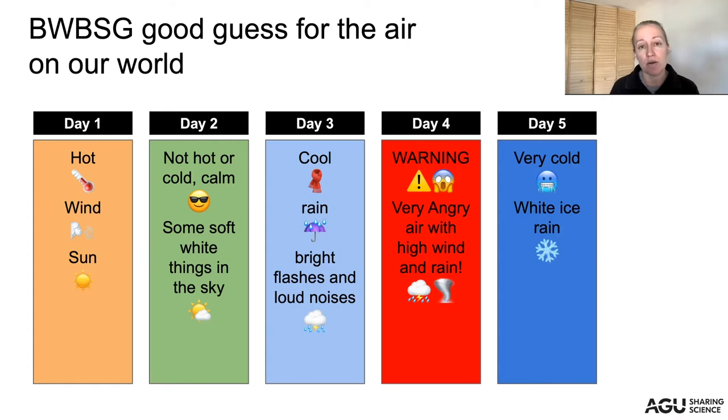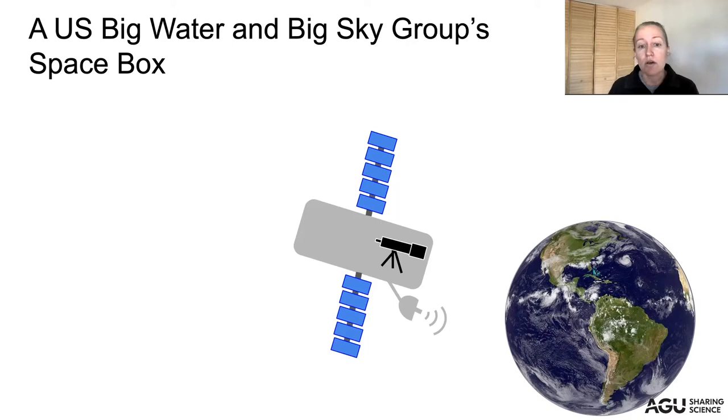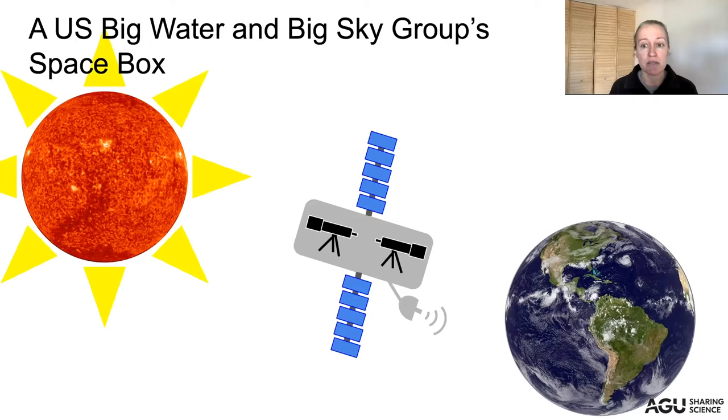Those space boxes that look down on our world also look up at our sun. They take pictures of our sun and they smell the space around our world, and that helps us to make our good guesses about tomorrow. I work with the sun picture taking box on the U.S. Big Water and Big Sky Group's space box. And let me tell you, it takes pretty great pictures.